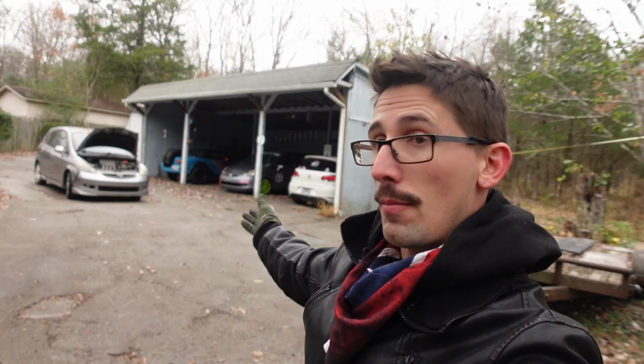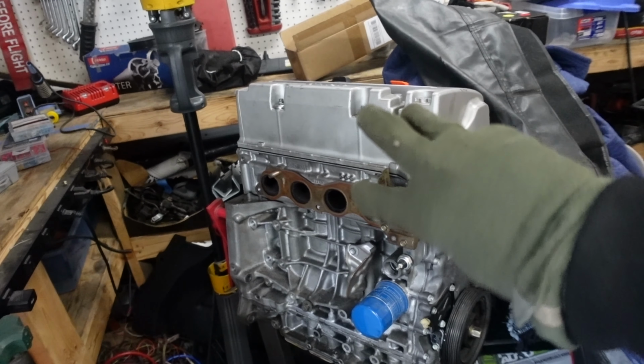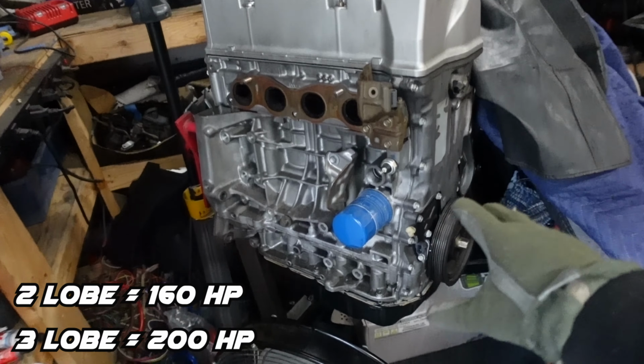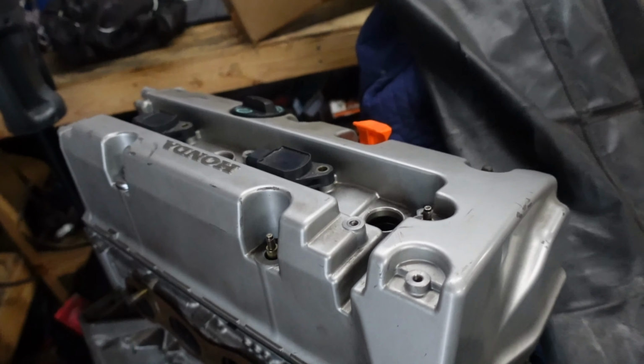Before I make that decision, if she runs great, if I can fix her up, and everything's nice, I might just daily her and do more stuff with the other car, or I might cage it, do enduro racing with it. I might swap it. I do have another K24 sitting in there that I need to do something with. I can throw it in though. Granted, it's not the good K24, which is a 2-lobe and not the 3-lobe, so it's like 160 horsepower, which is still a lot more than what the Fit has, so it'll still be fun.